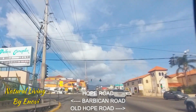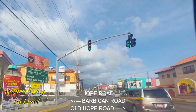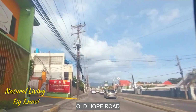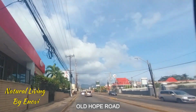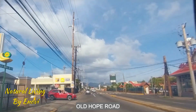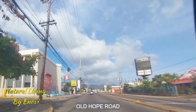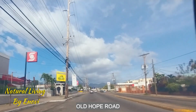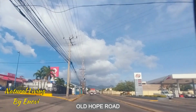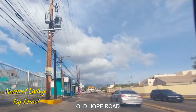So this is the intersection now, Matilda's Corner, where Barbican Road meets Old Hope Road, which meets Hope Road. So it's always been bumpy. We have a lane plaza on your left. Sugar and Spice is here. You get tasty patty and the cake.